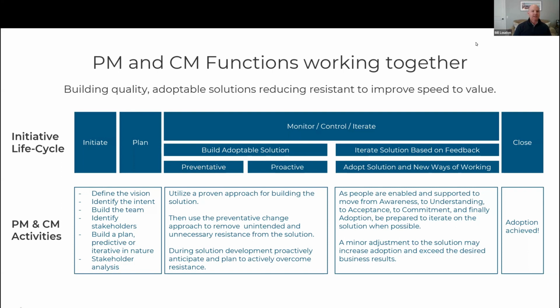And in order for us to be successful, we have to do both things together in the planning phase, in the initiate phase, way up front. And then we start talking about building an adoptable solution. There's a million different approaches out there, all dependent on what you're building and what your solution is going to be. So pick the right tool, pick the right approach for the solution you're building, right?